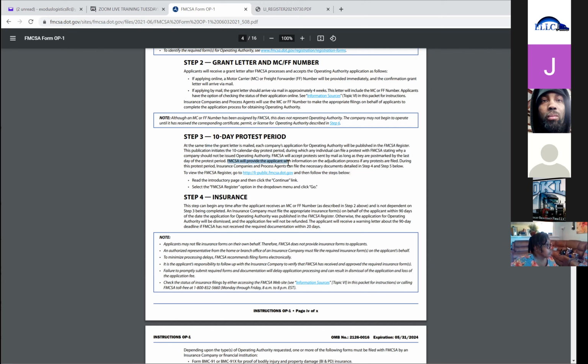FMCSA will provide the applicant with information on the adjudication process if any protests are filed. So in other words, if your company, Ms. Holmes, if I challenge your company and the FMCSA gets a letter from me saying that I'm challenging the fact that you are applying for an authority, the FMCSA is going to send you paperwork saying, hey, somebody is protesting the fact that you want to become a broker. Here's the adjudication process. Here's how you handle that. And then these are the steps, okay? This rarely happens, but it's good to know, all right?